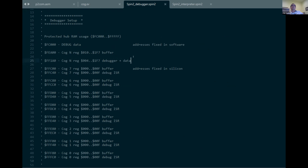I should put in here: debugger plus overlays plus data. What happened was the debugger didn't fit all in the cog at once. So I made an overlay area where I can bring in stuff from the other part of this memory, right here, between here and here. I don't know how much, well, I can do the math here. Let's pull up a calculator.